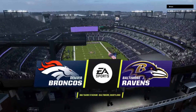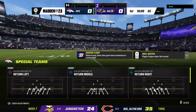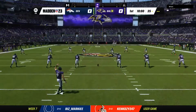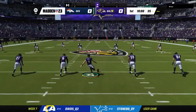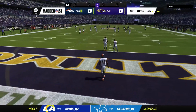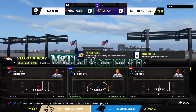At M&T Bank Stadium near the Inner Harbor in Baltimore, Maryland. Today we've got a matchup here in pivotal Week 7 between the Denver Broncos and the Baltimore Ravens. Getting toward the halfway point of the NFL season, Week 7 is underway on EA Sports. And they will not get a chance to return this one as it's through the end zone for a touchback.